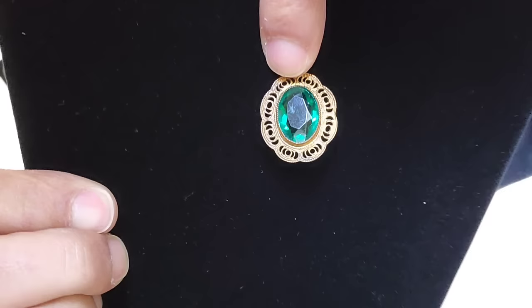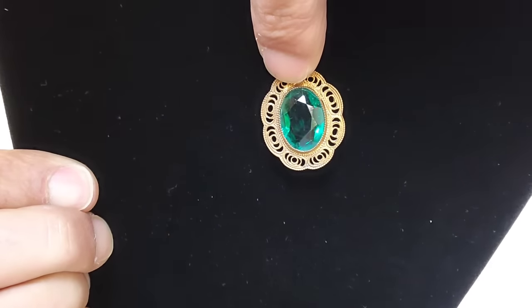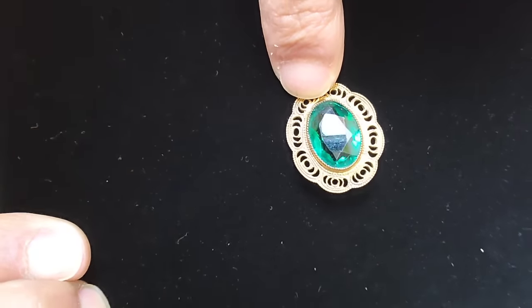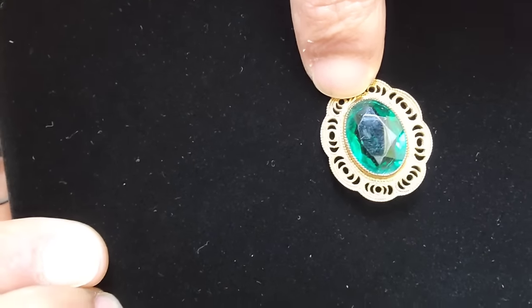But look at that. Now, it is a cut glass. Faceted glass to mimic what I would think would be an emerald. Do you see that brass filigree work around there? We do have the braided wire. It is so delicate. It is in such good condition. Let me show you here the back. I'll just set that on my lap.